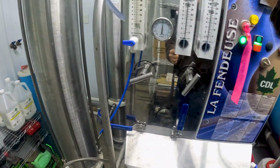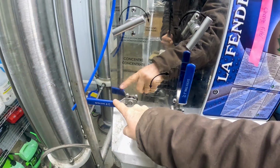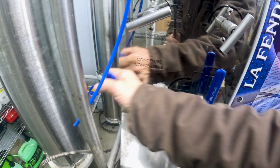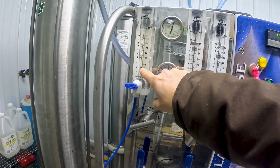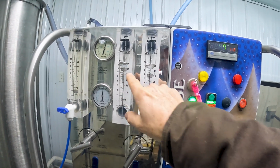All right, we got 5 seconds. Now what we're gonna do is send that concentrate by turning this valve to the tank above the big tank. Now it's heading out. You can also see we're just about where we want to be. And you'll notice this one's a little higher than this one.